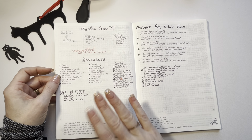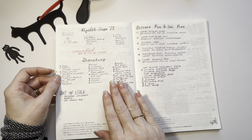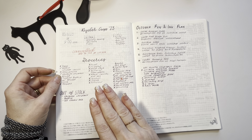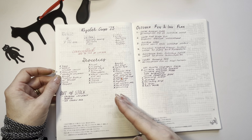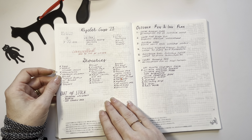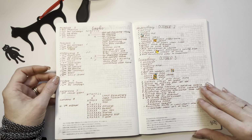We were going to host for the Ryder Cup. However, the United States had such a terrible start that my husband was not in the mood to host, so we ended up canceling that, and I turned this into a grocery list page. My October pen and ink planning.